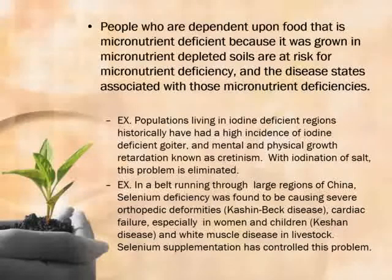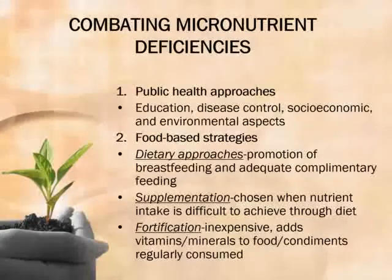Another example is in a belt running through large regions of China, where selenium deficiency was found to be causing orthopedic deformities, cardiac failure, and white muscle disease. Selenium supplementation as a public health intervention has solved this problem.